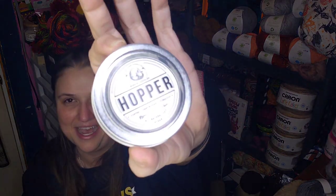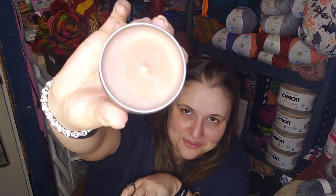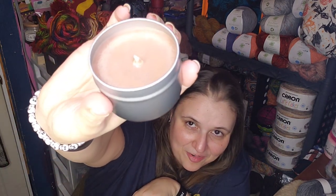And then I got a candle that was Hopper inspired. If you're familiar with the show, I couldn't resist, because this person's candle is scented with coffee, deep woods, and tobacco. Deep woods is one that I would normally get, but neither of the other two are scents that I would normally get. It's a soy candle, and it is very strong.